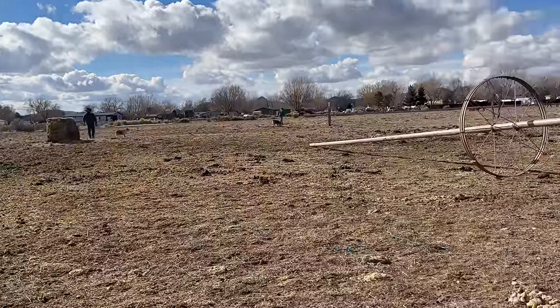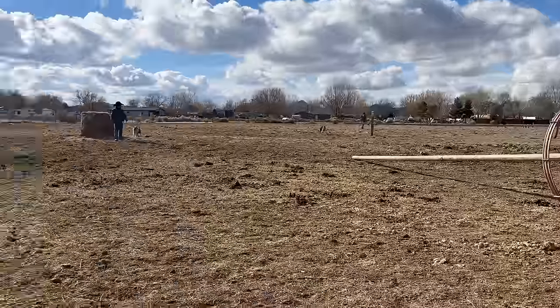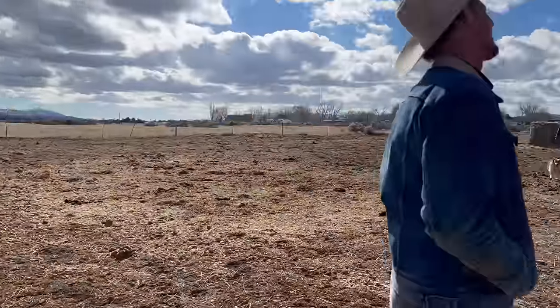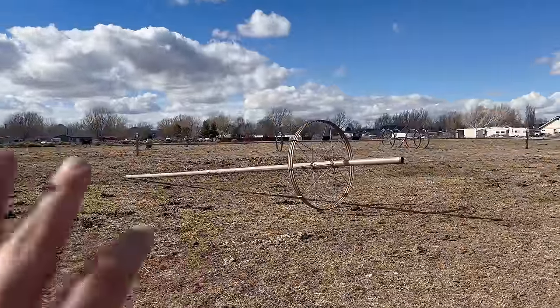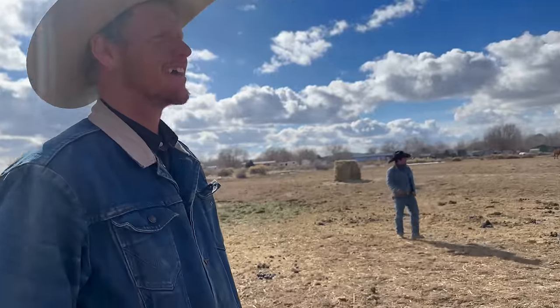That was good, folks. So what our goal is, so that bull. Wait, do we know our goal? Well, we're trying to get him in that trailer. Supposedly, according to Dane, it's Dane's bull. He's very nice, pretty gentle, and he should walk right in the trailer. Is that what he said?